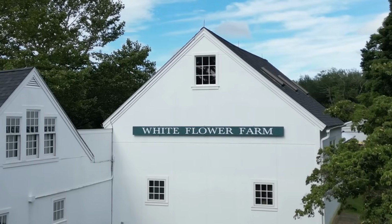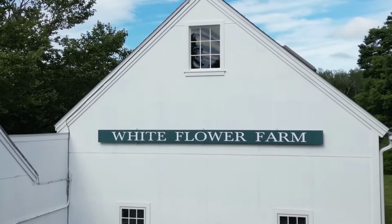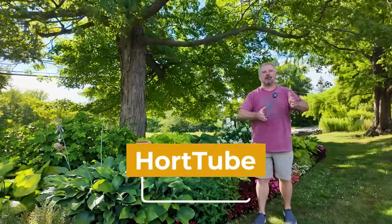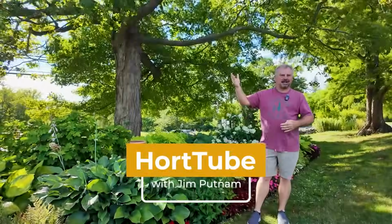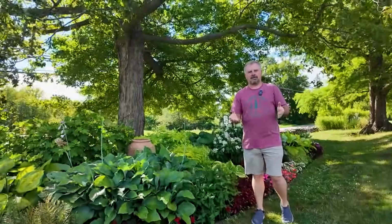We made our way back up to White Flower Farm for the second year in a row. Steph's high school reunion is this weekend, and so it's close by up here in Connecticut. Weirdly, a high school she didn't graduate from. She was with these people a long time and then graduated down in Raleigh, North Carolina from high school, but they invited her, so we're here to do that. And we couldn't resist coming over here to White Flower Farm again.